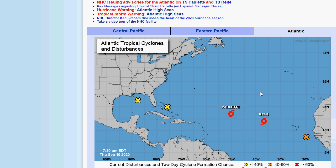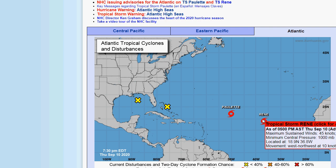You have Tropical Storm Renee. Also maximum sustained winds of 50 miles an hour. Minimum central pressure, 1,000 millibars. Located at 18.9 north, 36.8 west, and it's moving west-northwest at 12 miles an hour.